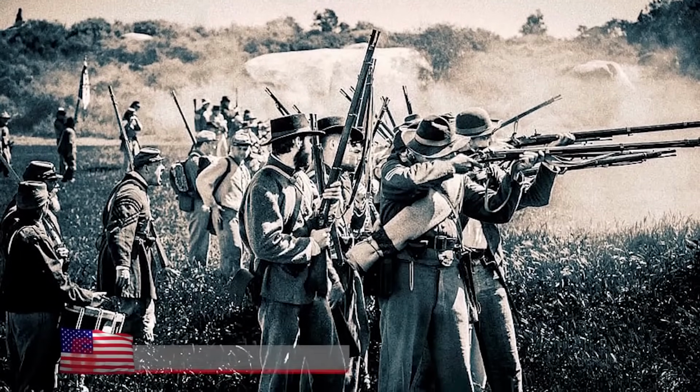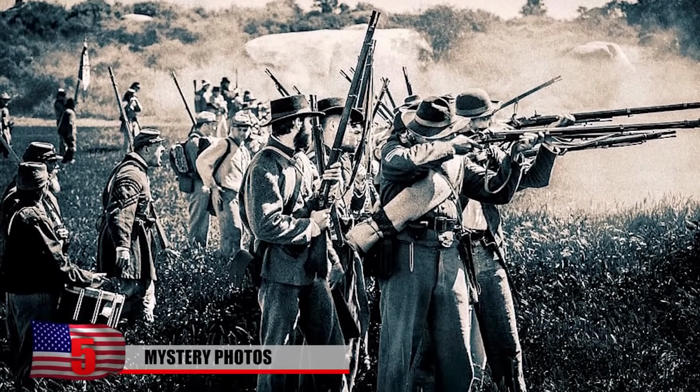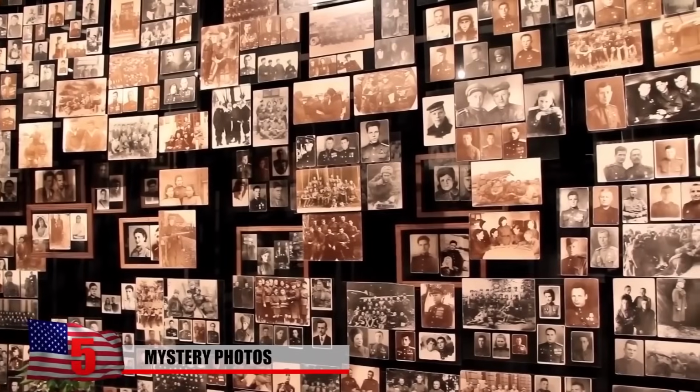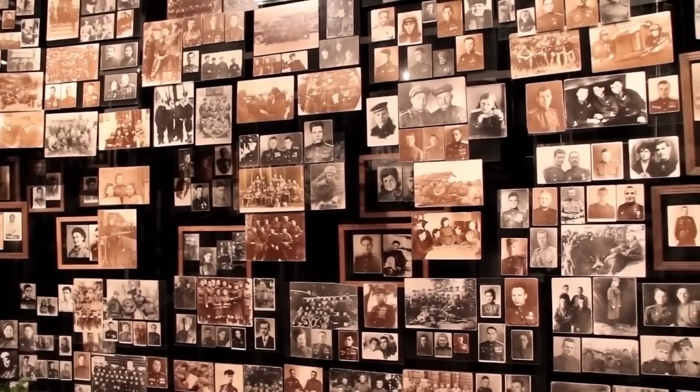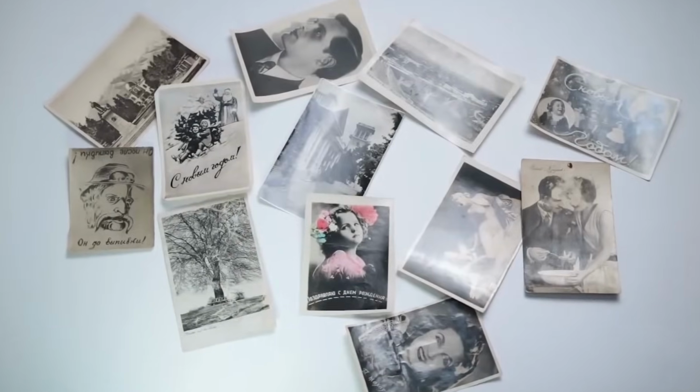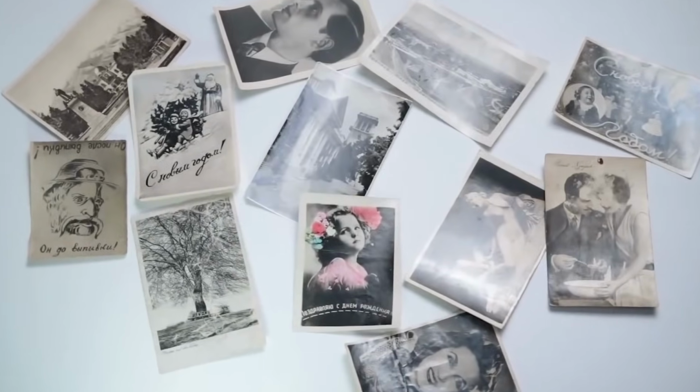Number 5. Mystery photos. The Civil War was the first major conflict to be extensively photographed thanks to the technology's increasing popularity at the time. A lot of soldiers carried photos of their loved ones onto the battlefield, only for the pictures to be found on the ground later on. And it was often difficult to identify the picture's owner or the people in the image.